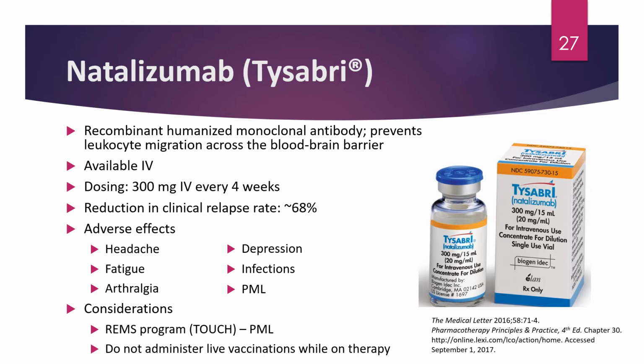Natalizumab or Tysabri. So this one is one of the bigger guns, as I would call it, for MS. It's a recombinant humanized monoclonal antibody, and it prevents leukocyte migration across the blood-brain barrier. This one's available IV. Its dosing is typically 300 milligrams IV every 4 weeks. This is not indefinite. They may give this for a relatively short time, obviously due to the potential side effects and the fact that it is a closely monitored drug.